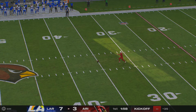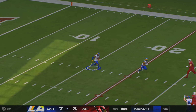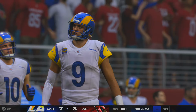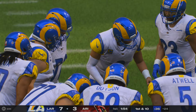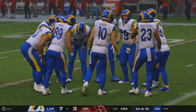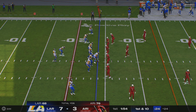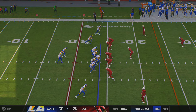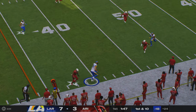Prater now will send it away following the made field goal. And he brings this out past the 20 to the 24. So the Rams coming back onto the field, their second drive of the game. Now it's Stafford. He's got his target. It's the tight end, Tyler Higbee.